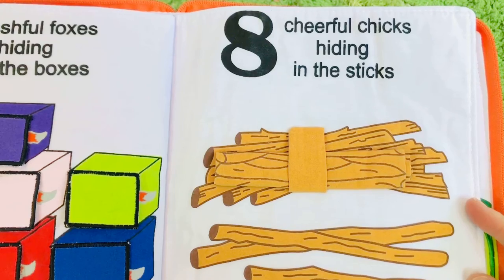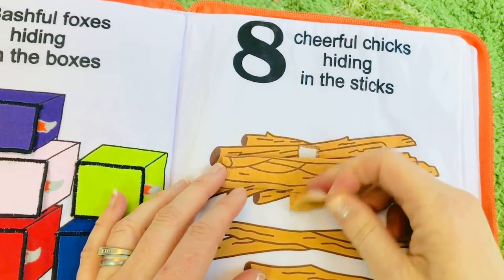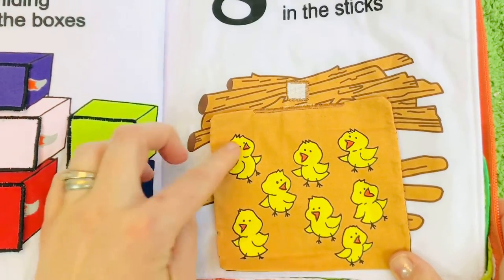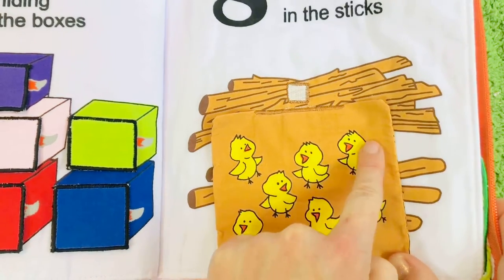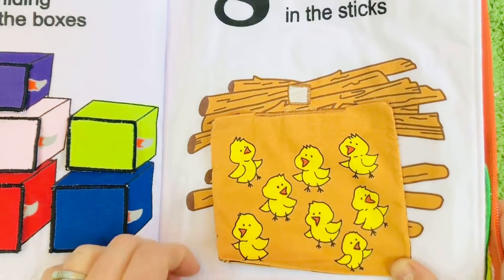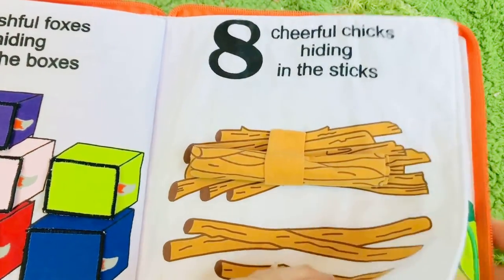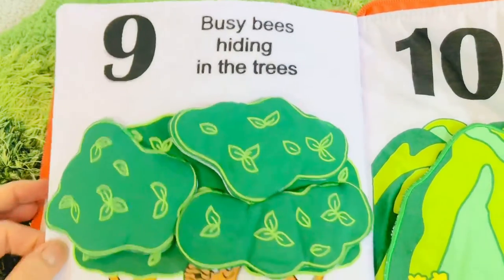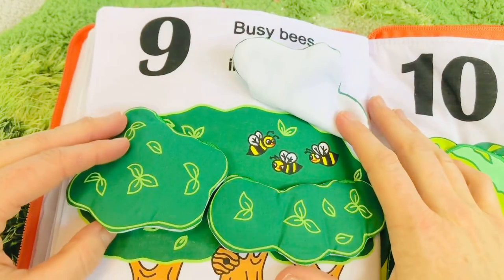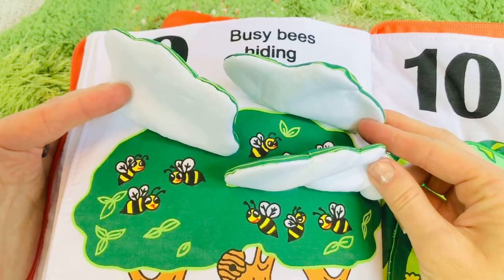Eight cheerful chicks hiding in the sticks. Oh, okay, we've got some Velcro here. Beep, beep, chip, chip, chip. One, two, three, four, five, six, seven, eight. Let's count in French. Un, deux, trois, quatre, cinq, six, sept, huit. Yes, there are eight little chicks. Roll up the stick. Busy bees hiding in the trees. Buzz. Three, six, nine. Nine buzzing bees.